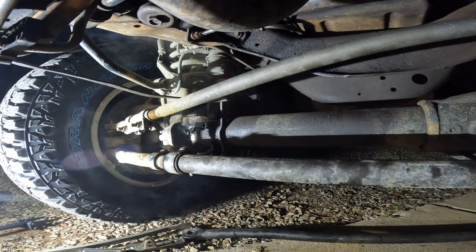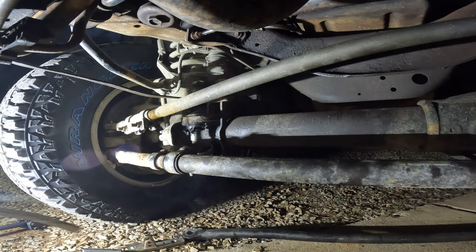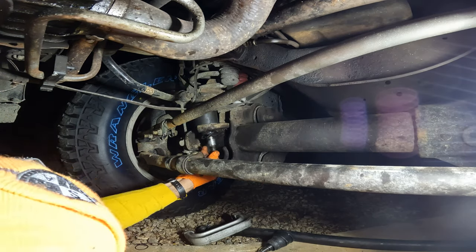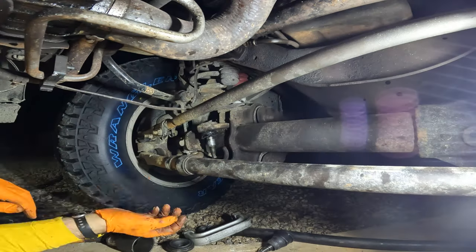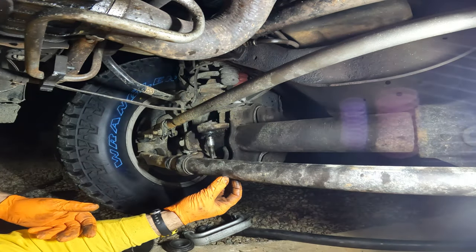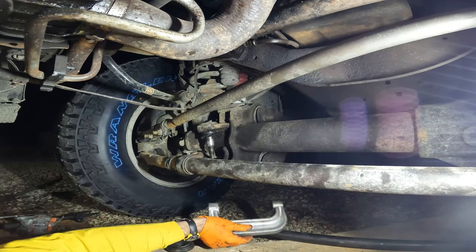Oh God, hope I got that on camera. Piece of crap. I had just as much trouble trying to get the ball joint pressed out of there as I did getting the track bar off the ball joint. So let's speed up till the next morning.